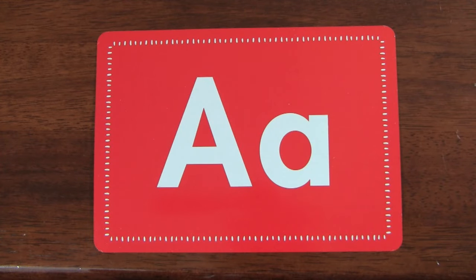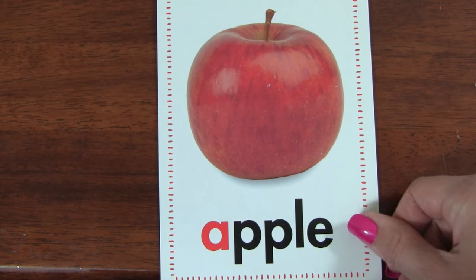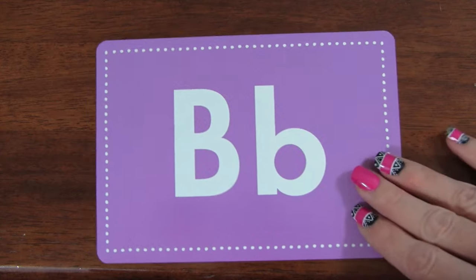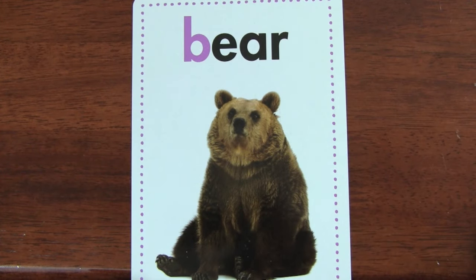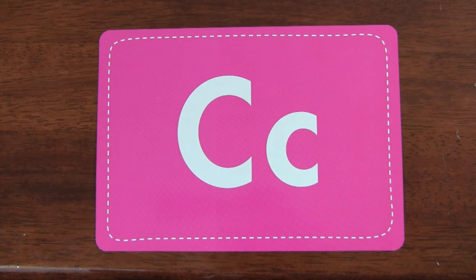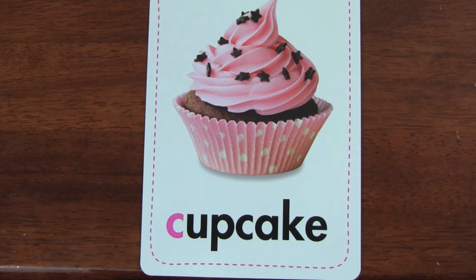A. A is for apple. B. B is for bear. C. C is for cupcake.